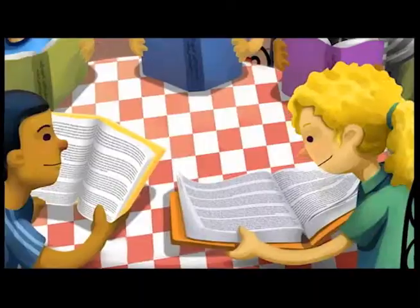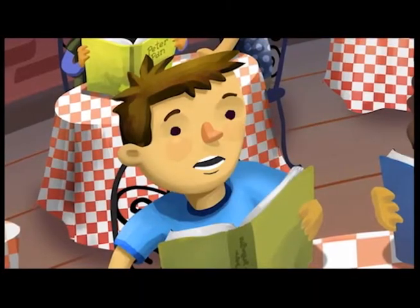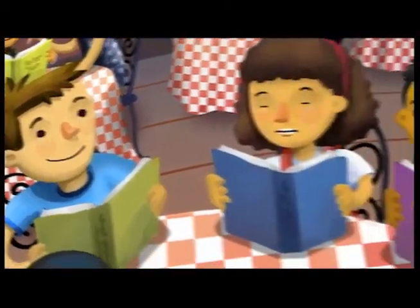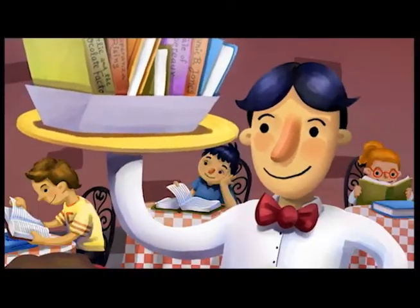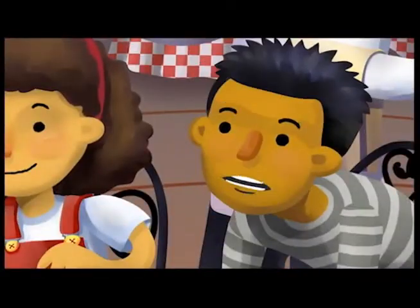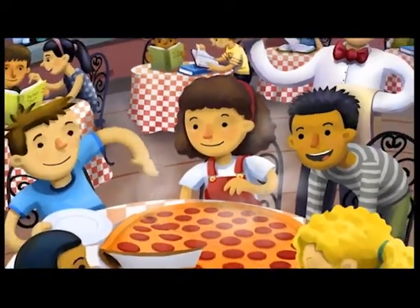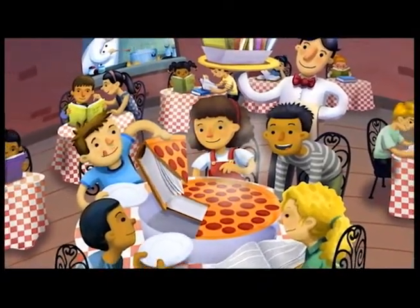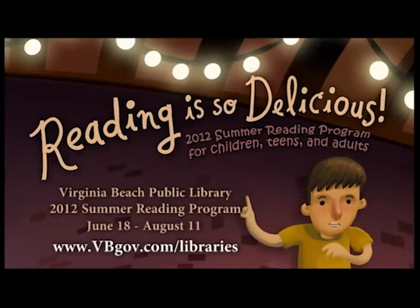What'll it be, kids? I want to munch on a massive mystery. No, an ooey, gooey, chewy comedy. Please. Can we get an appetizer of short story sticks? Why not share a large pizza book with everything? Sounds great. This summer, kids, teens, and adults can read your favorite flavor of books, play games, win prizes, and more, all at your local public library. Reading is so delicious. I'll have what they're having.